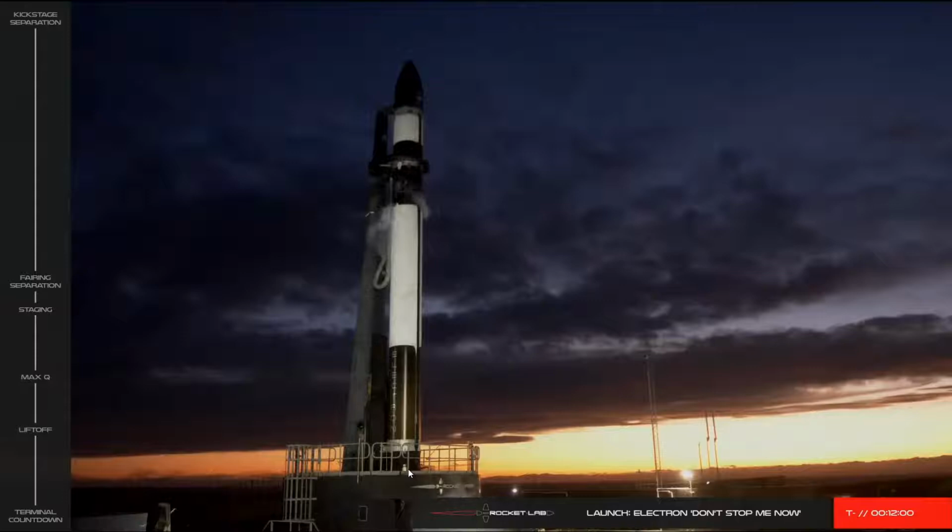For those of you just joining us, we're currently in a hold at T-minus 12 minutes due to high winds. We'll keep you updated with information as it comes to hand.